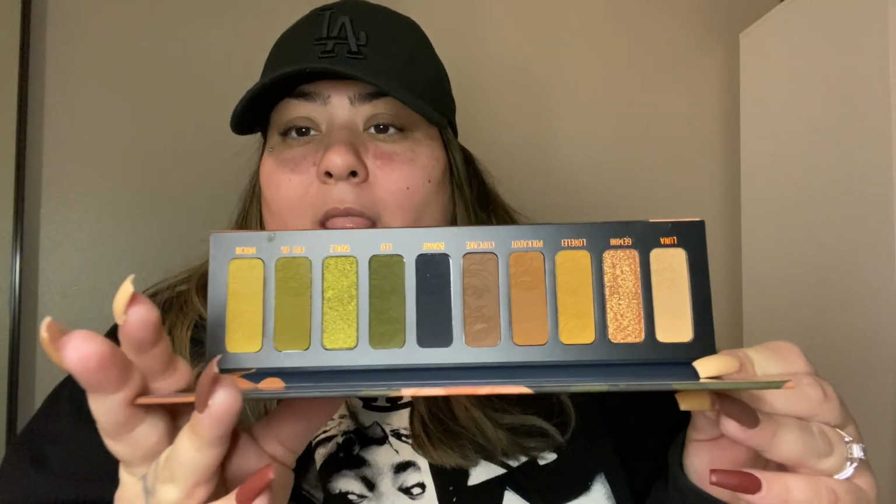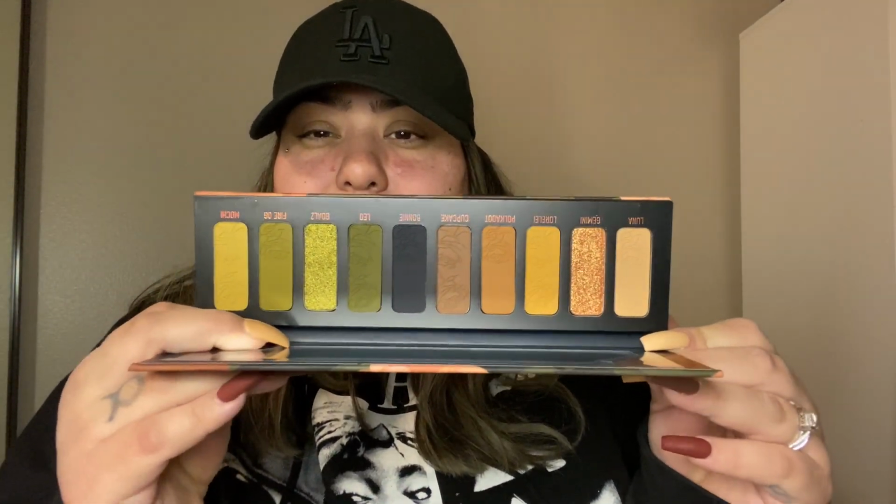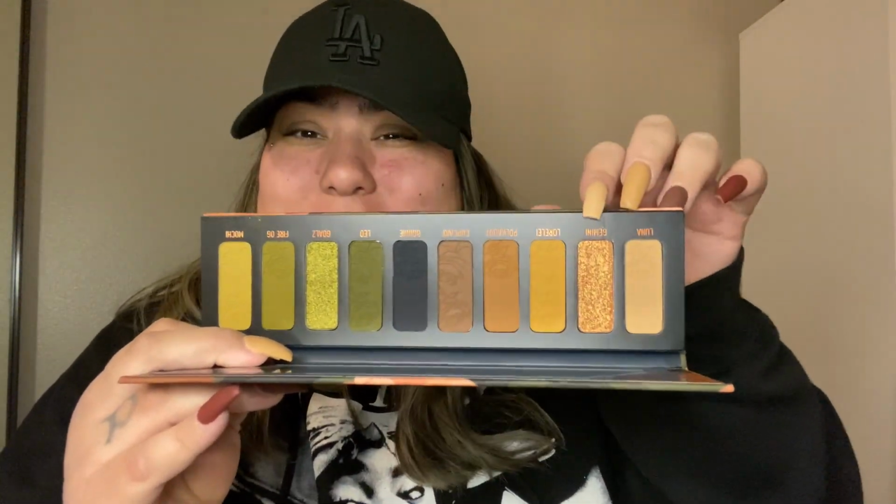So this is what it looks like. The Gemini 2, I didn't get it just because I know I'm not going to use it. It has red colors in it, so I'm just not going to use it. And I don't want to waste my money and buy something that I know I'm not going to use. And then this is what the Gemini palette looks like. Like I said, I love green eyeshadow, so I know I'll get use out of these colors. And then of course the neutrals on this side.